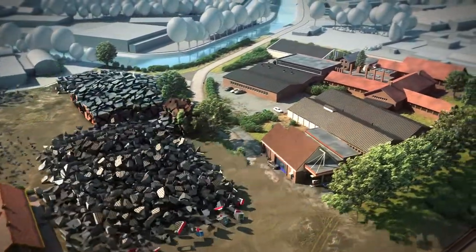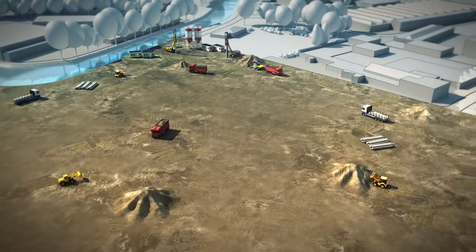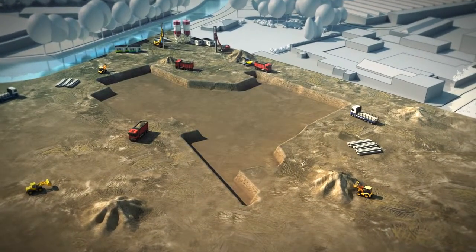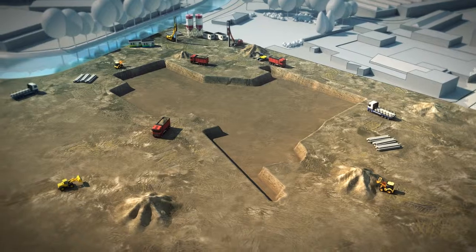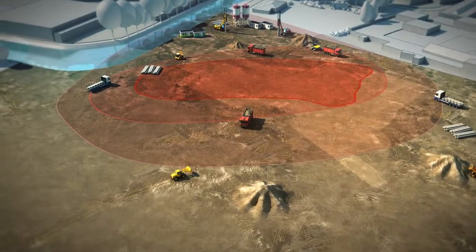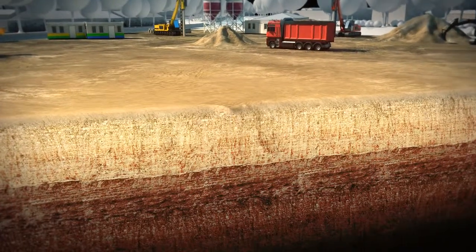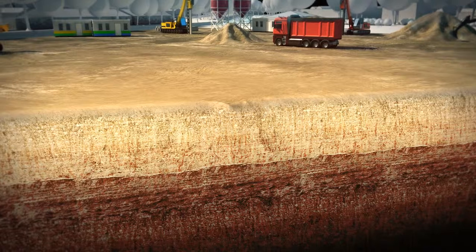A soil remediation process was set in motion in 2013. Immediately following this, the site was prepared for development. The groundwater pollution has been mapped. The soil structure was found to be extremely diverse. Remediation of the shallow groundwater was started in 2014.